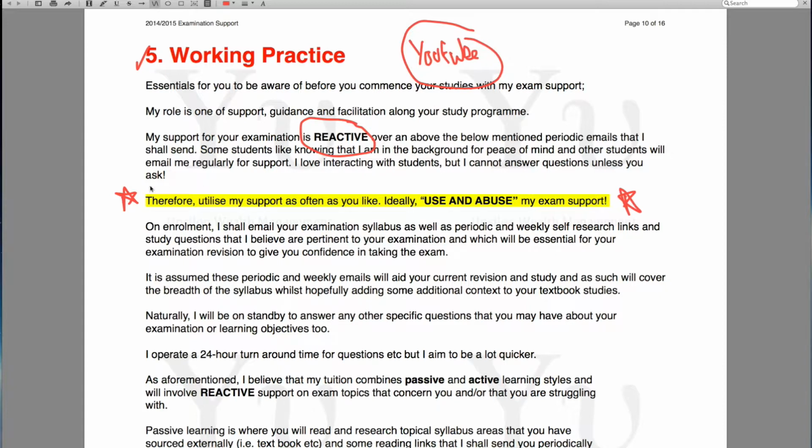You must use and abuse my service to get value for money. Well, you're getting value for money anyway, but if you really want my support, you must let me know. If you've got a question, I will not be checking in on you over and above what I've said. I'm not going to be coming to you saying, right, this week we're doing Kaplan, next week we're doing Beta, next week we're doing Jensen. It doesn't work like that. You are on a reactive based tuition program. It's not like my other live tuition that I do, where every week we'll have 2 webinars. It's not that. It's completely reactive. You need to get in touch with me so I can get in touch with you.